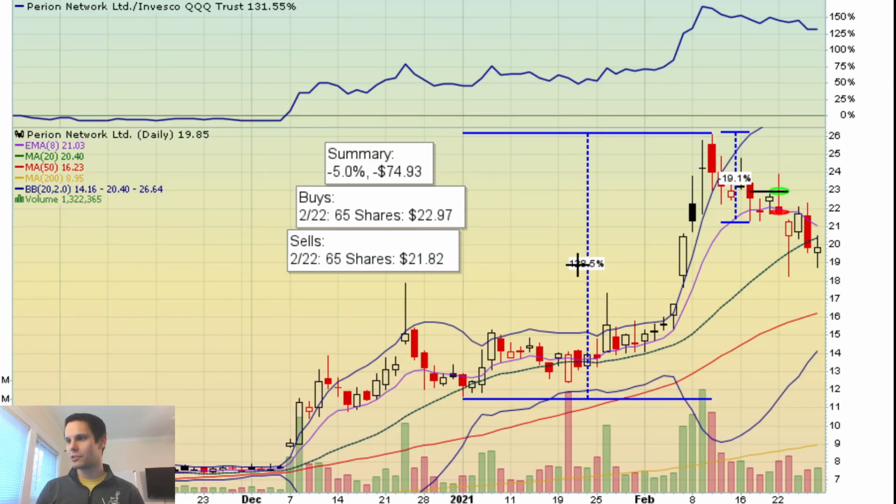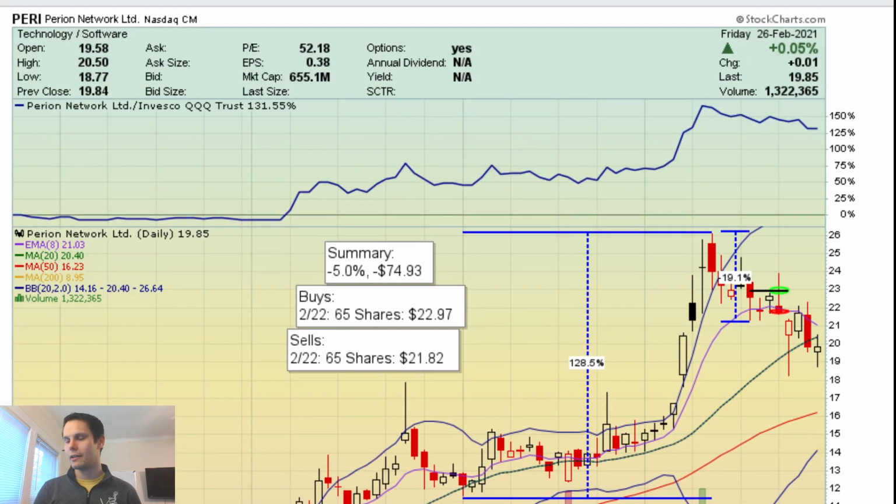PERI up 128%, down 19%. Just a little 2-day pivot through here. Bought on the breakout over that. Smaller size, maybe 3% positions. Got out a little bit and then just reversed, hit my stop, down 5%. Not much more to say about that one. PERI.